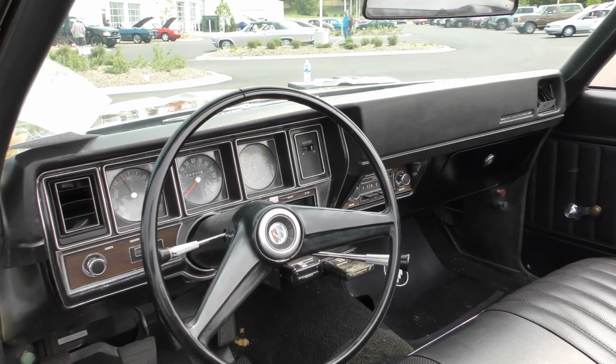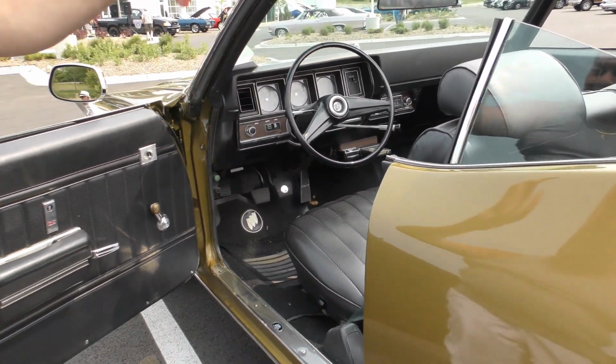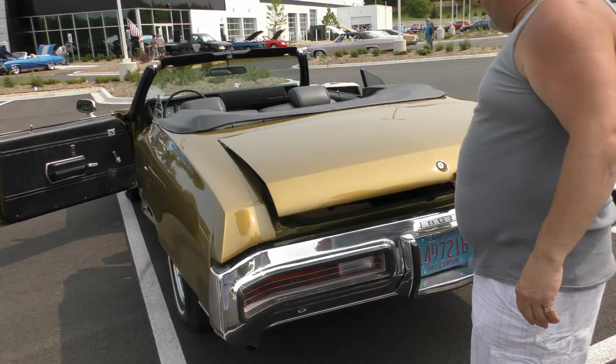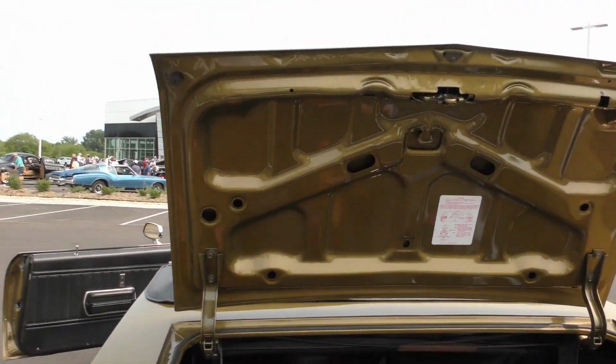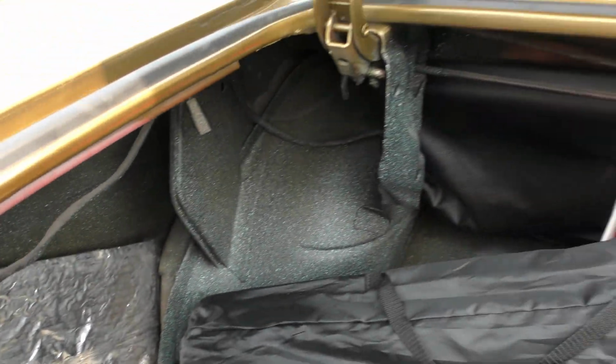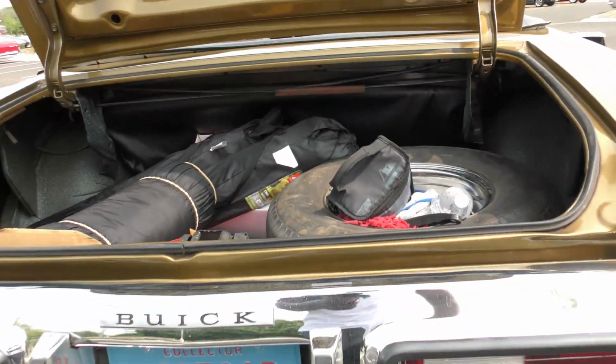Yeah, that looks nice. All new weather stripping, door sills, carpet, interior. So, yeah. Kind of a mess in there, but. Yeah, that's all right. All anti-splatter redone. Look at that. Again, all new weather stripping. That's new. Good stickers. Wow. That's nice, my man. Thank you.